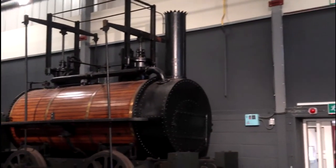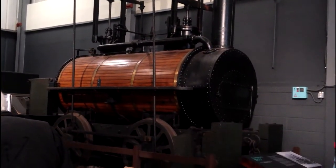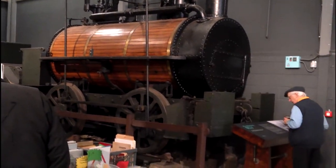This early locomotive was in use for 50 years. I believe it was retired back in 1863.